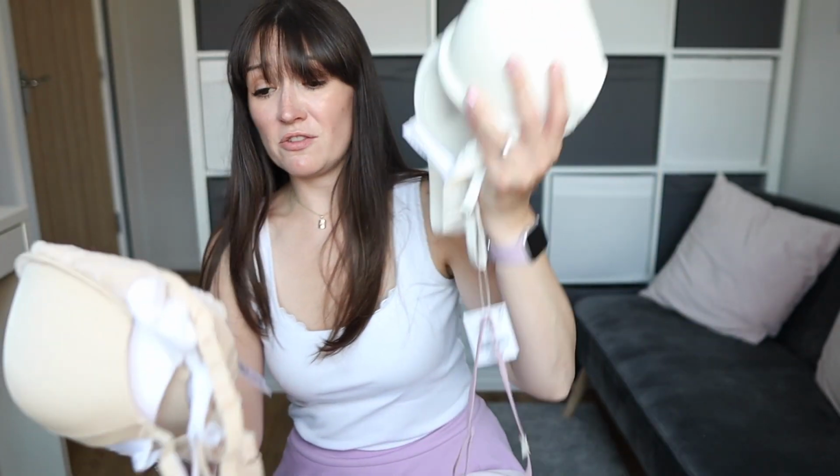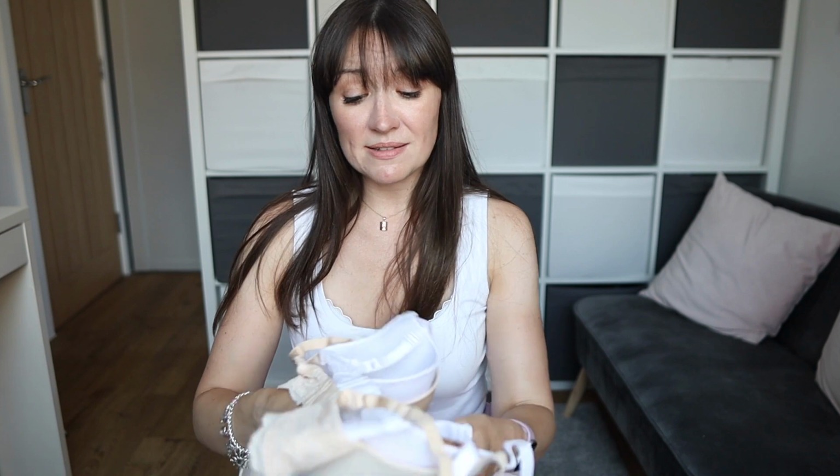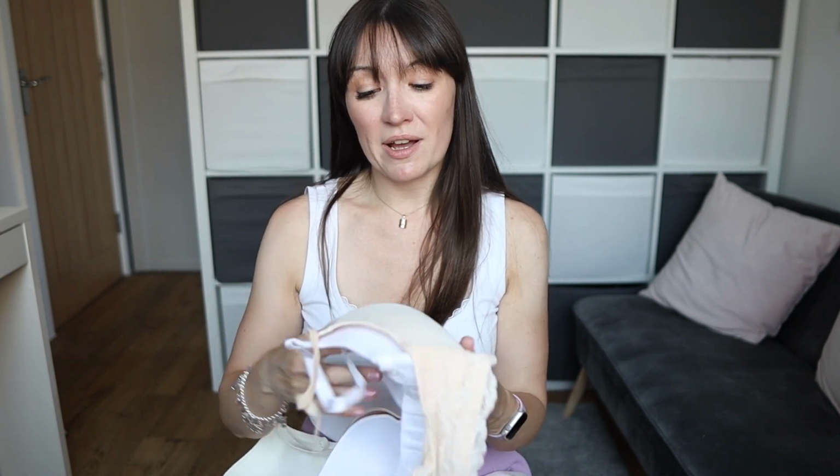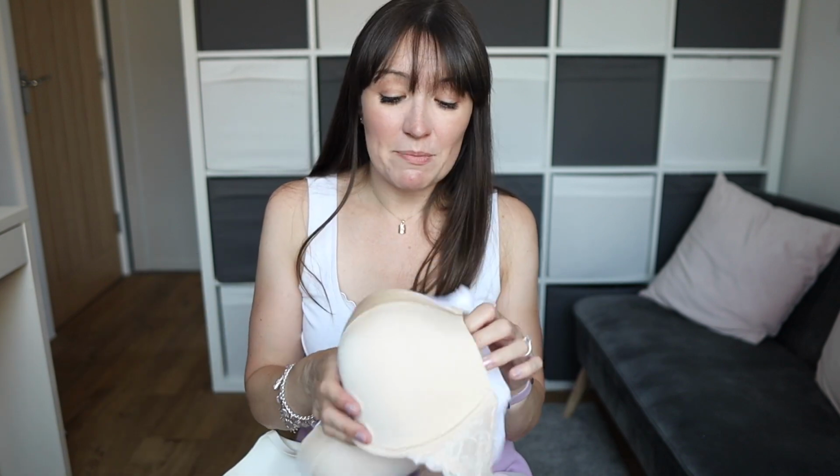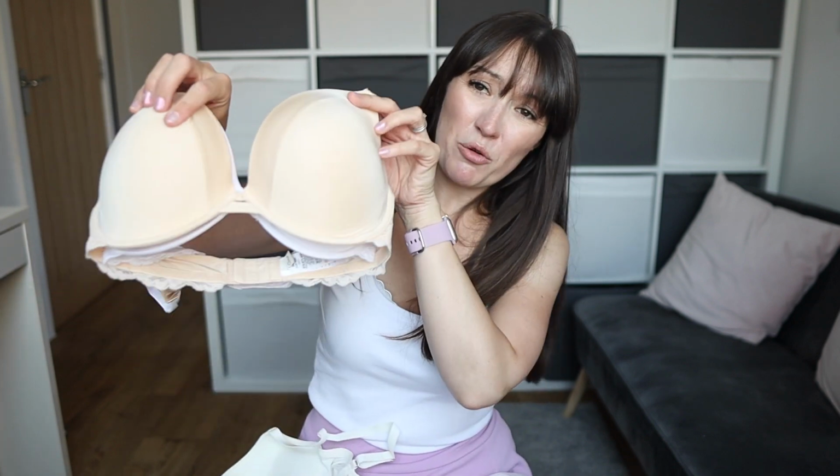Then over to some bits from Next. My bras were looking a bit sad. If I'm honest, they were at the stage where all the underwires were trying to puncture me in the side of the boob, which is never good. Never good when you're at that underwire puncturing stage. So sometimes you just have to replace with reasonably boring looking bras.